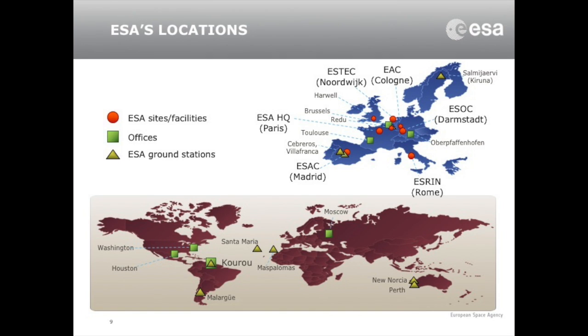We cannot expect a small country to contribute the same amount as a big country. So that's also interesting. And because we are the European Space Agency, we have different sites in Europe. The one I am working in is in the Netherlands. But we have the headquarters in Paris, and big centers in Spain, close to Madrid, in Italy, close to Rome, and ESOC in Darmstadt, close to Frankfurt.